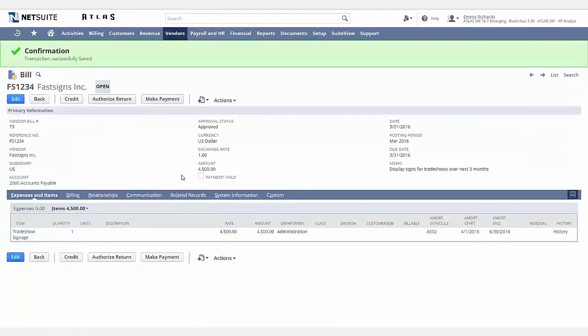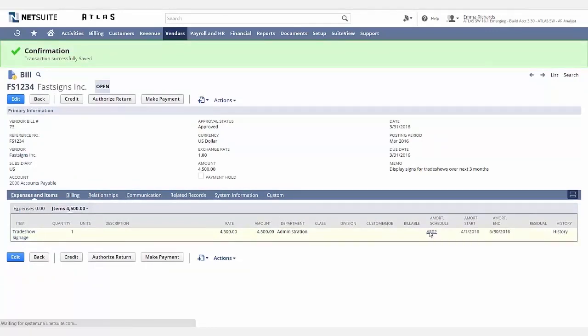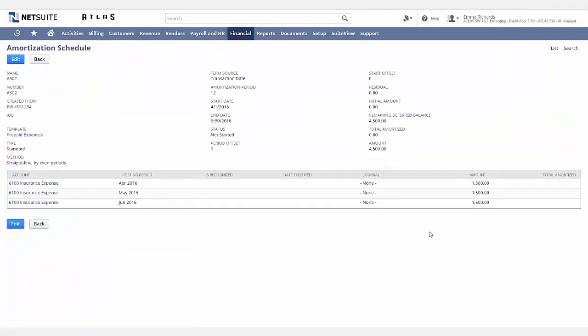This lets you make amortization forecasts and automate your amortization entries at month end. You can drill in to an amortization schedule to get an in-depth view. Here, you see the expense recognition dates for the signage used over the 3-month marketing campaign.